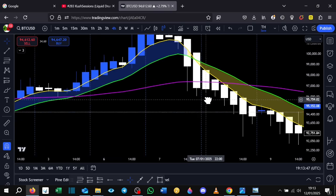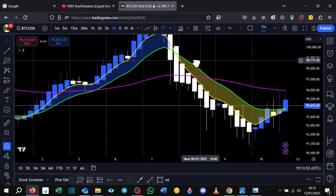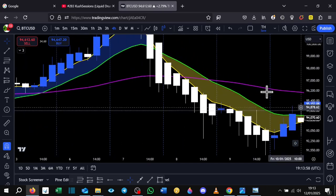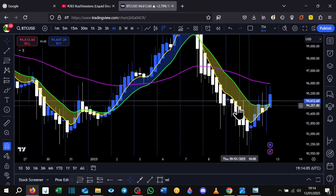We did break the 62 EMA, so we have the crossover here, and we have switched to bearish. I was anticipating again a retest of the 62, which never came. So I missed out on all this move down here.